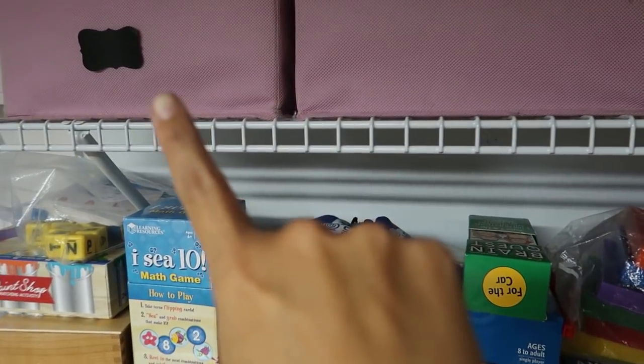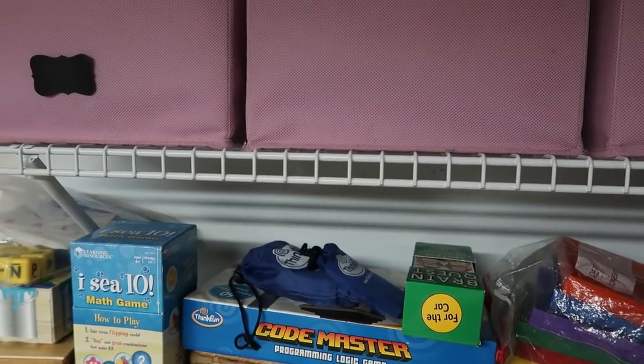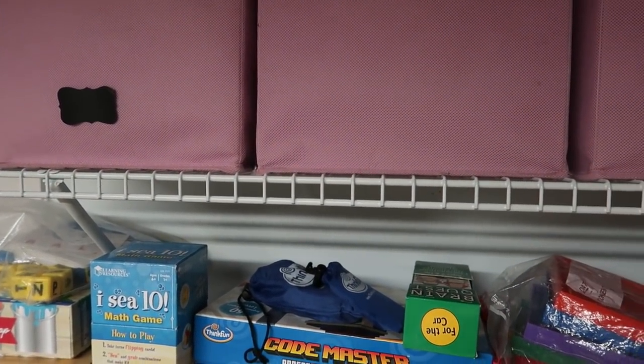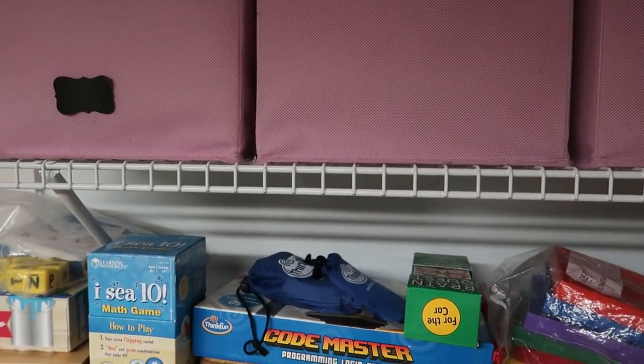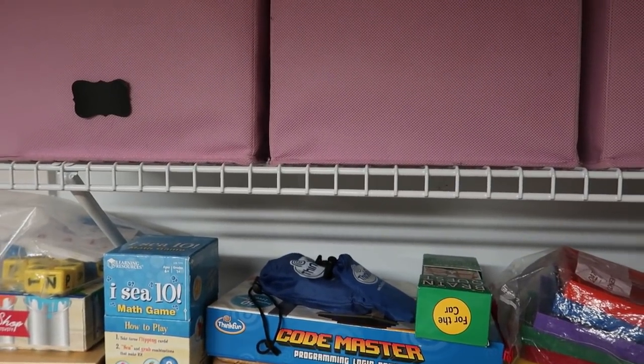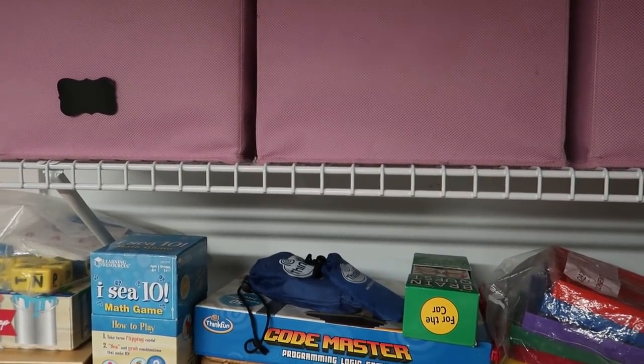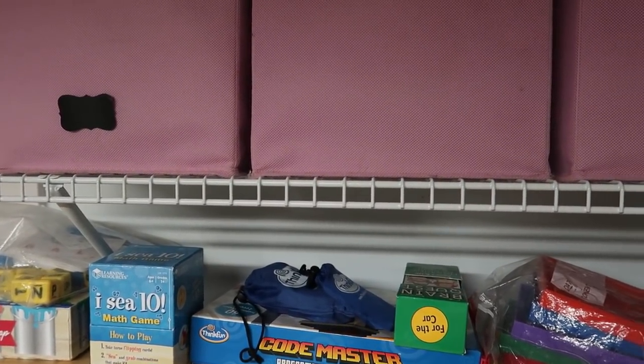Couldn't even get the stickers to stick on, but I just toss their work in there. People ask me all the time where I keep their work and how I know what to keep for the portfolio. I just throw stuff in here to get it out of the way, and then every 12-week term or so we go through it and thin it out.